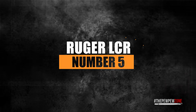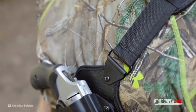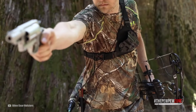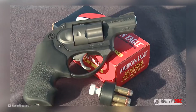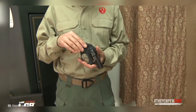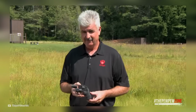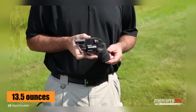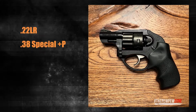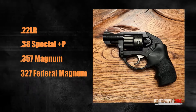Number 5, Ruger LCR. Not everyone likes to carry a semi-automatic. The good news is that there are a lot of good revolvers out there that will do an excellent job as a carry gun. The Ruger LCR is such an example. It comes with a ton of options and a lot of firepower. You can have it as a real snub-nosed revolver. In this configuration, it comes without an external hammer to make for a snag-free draw when carrying it concealed. In this variant, it weighs only 13.5 ounces, and it comes chambered for a variety of cartridges. This includes 22 long rifle as well as 38 Special +P, 357 Magnum, and even 327 Federal Mag. You can also get it in 9mm.